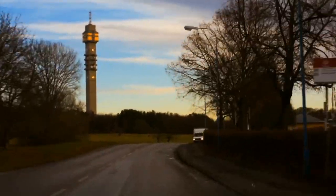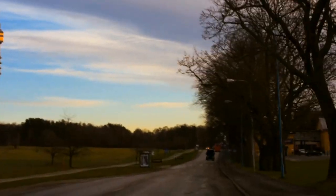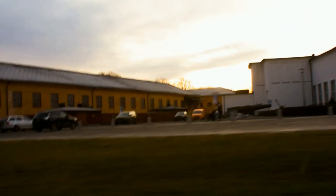Okay, so now we're actually heading out in the car out here to the place called Gärdet. The thing you see at the left in the image is Kaknestornet, which is a television broadcast tower. And soon on the right side, I think it comes here shortly, excuse the shaky camera work. But anyway, oh yes, that white building is the Nautic Museum. Might be something for a future video, but anyway.